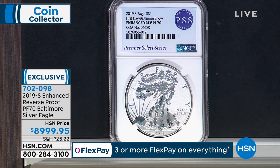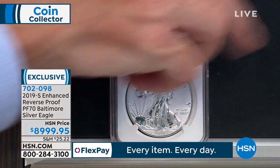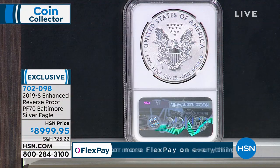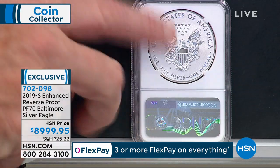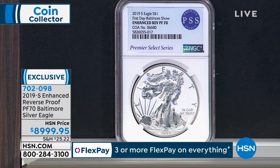So they made 30,125. It was the king, the rarest silver eagle. So last year, the United States Mint said, we're gonna make a silver eagle that's rarer, for no particular reason. They made the 2019S enhanced reverse proof at the San Francisco Mint. They made 30,000 coins and made it available to the general public.